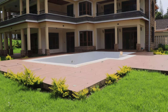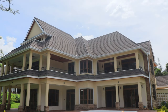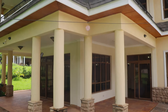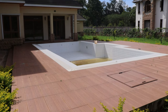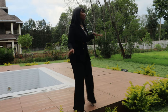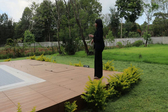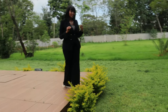And the house from this angle is absolutely gorgeous. Everything just came together really well. The wooden finishes on the windows, plus the stone clad finishes on these pillars, the faux wood finishes on the pool tiling. Once you add your day beds here, it's just going to be an absolute vibe. Absolutely, I'm in awe. This is an entertainer's dream. This house is an entertainer's dream.